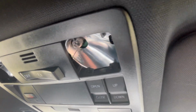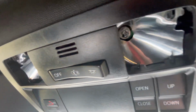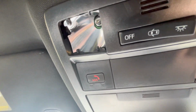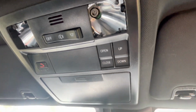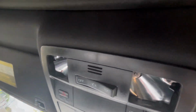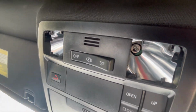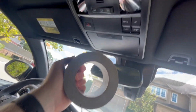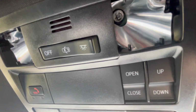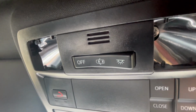All right, so because there's no actual way to get a great grip on these lights to pull them out, you can see they're kind of just fitted up there. Some people have said get some tape, form a loop on the tape, attach the tape to the light, and then pull. So I'm just going to use duct tape and see what happens. I'm not sure if this is going to work, but these are definitely going to be a little finicky to get out. But we'll see how we do.